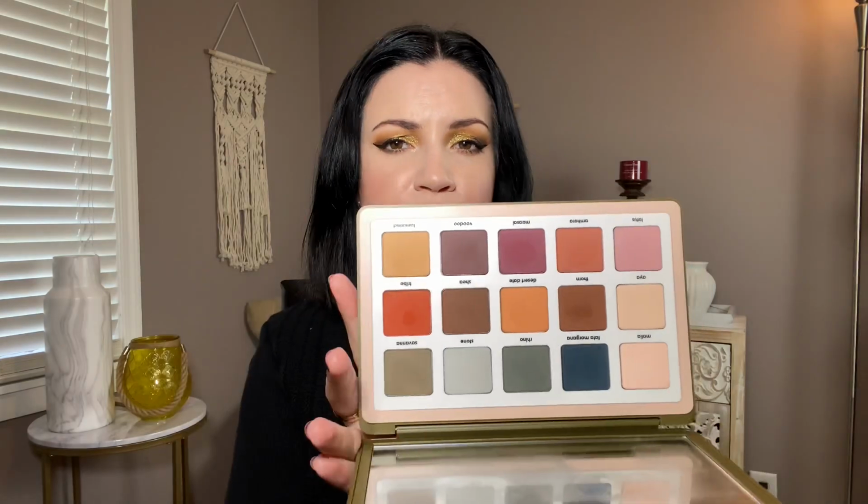I know a lot of people had some blendability issues with this one. Personally, I have not had that except with these two kind of bluish shades there. Those are a little bit more difficult to work with, but the rest of the palette, I've had no issues at all. I really love this formula, and I know I'm not the only one.